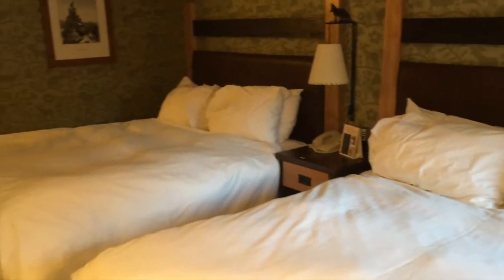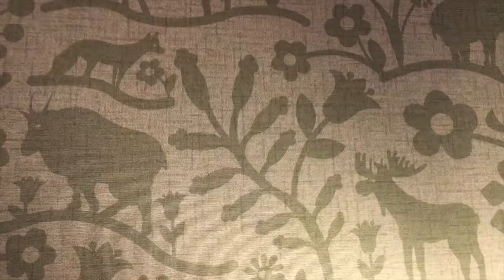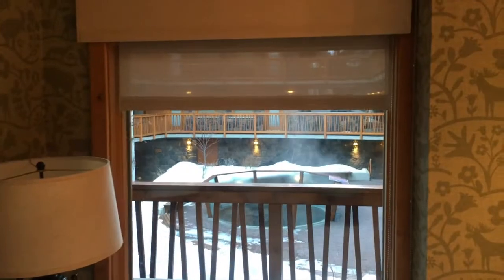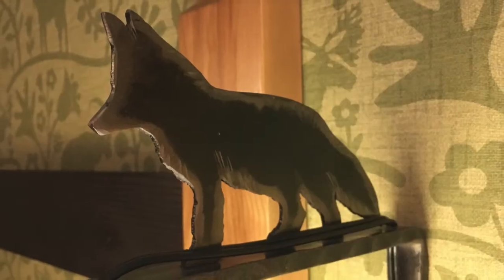While the rooms are clean, comfortable, and decorated with various fox motifs, we did find them a bit small and felt a little cramped. Otherwise, we had a lovely time staying in our suite.